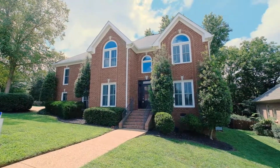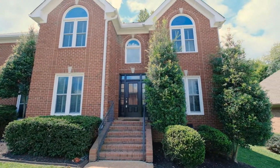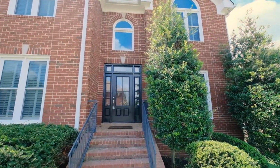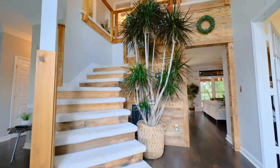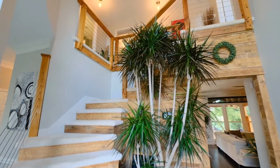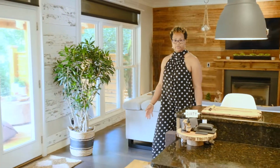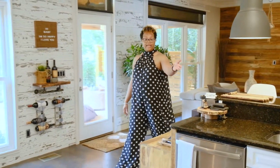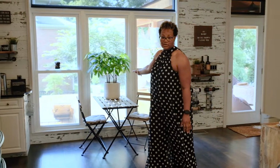This home is located in the Donaldson area, just over 2,900 square feet, 4 bedrooms, 3.5 baths. As soon as you enter this home, you see a custom staircase with woodwork accents. As we enter our main living area, we see more custom wood accents, gas fireplace, shiplap, hardwood floors, granite, our gas stove, overlooking our amazing outdoor living, which we're going to get to later.